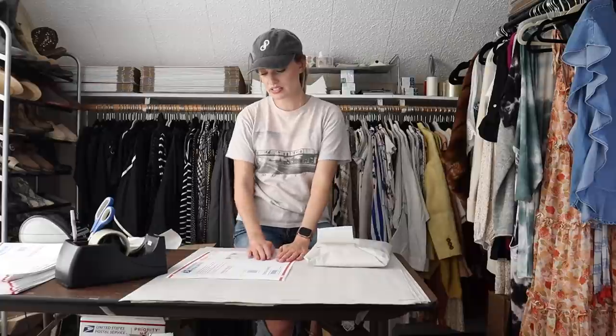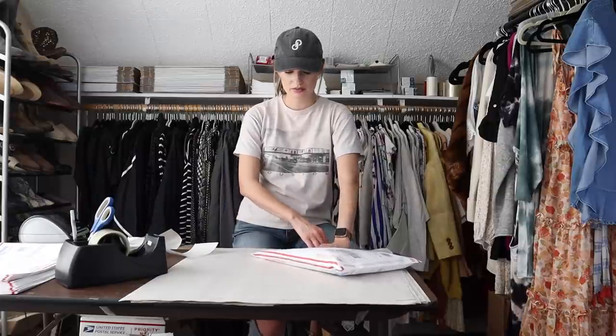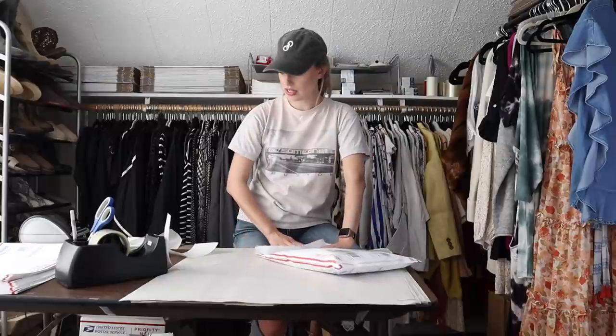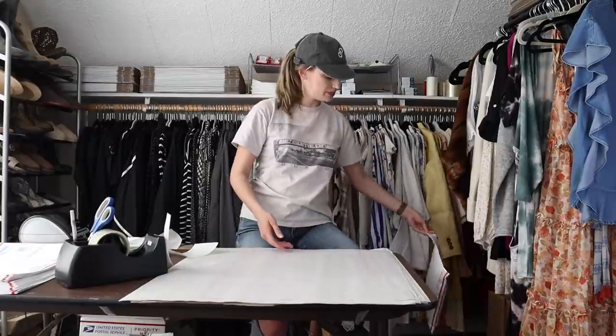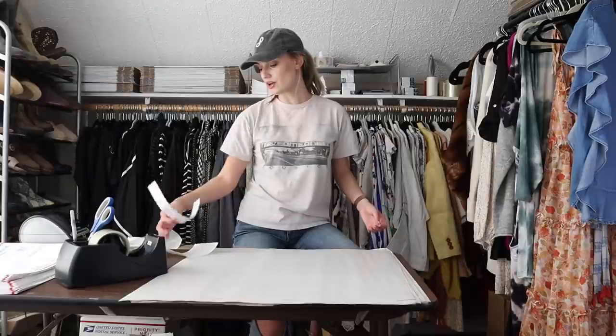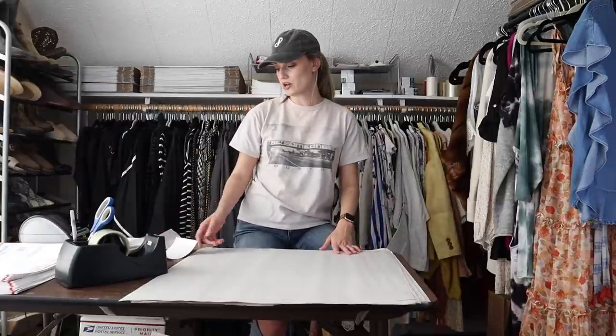Okay, so for this Bryn Walker tunic, I listed it at $50. I would say within 3 weeks to a month, I received an offer of $38, which I did accept. That made my earnings $30.40 and my net profit right around 29-ish on that.